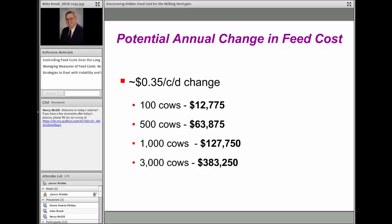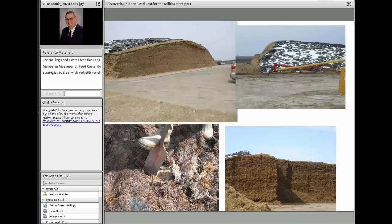So how big are the numbers? Well, if we look at those numbers that we looked at previously, not doing a very good job with shrink versus doing a good job controlling shrink would be about a 35-cent per cow per day change in feed costs. And over a year, if we had 100 cows, it'd be almost $13,000. If you've got 1,000 cows out there, it's almost $128,000. So it's a very, very important thing as we consider true feed cost and trying to control true feed cost on the dairy. So I just want to talk a little bit about some of those things we need to be considering as we look at this.